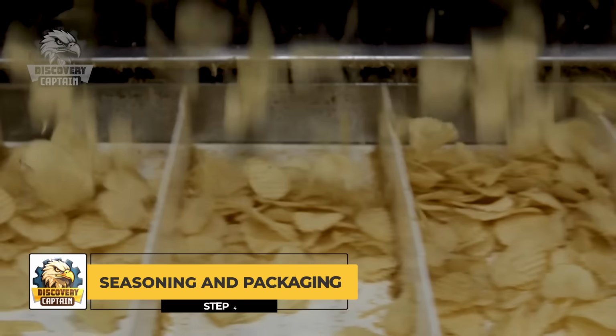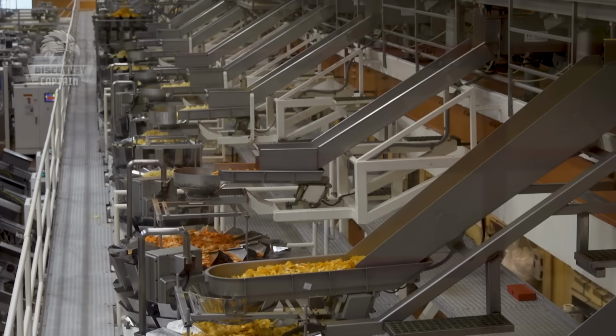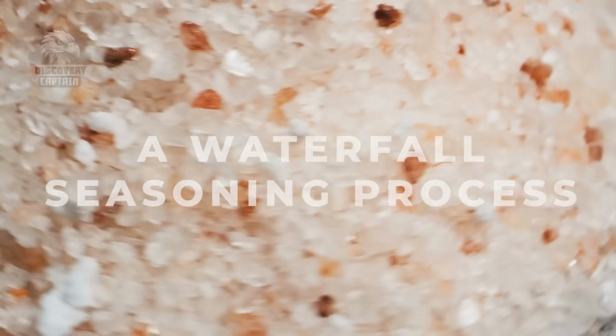Four, seasoning and packaging. After frying, Pringles move along a conveyor belt for seasoning. Unlike traditional chips, Pringles are seasoned on one side only, so Pringles uses a waterfall seasoning process, not a mixer.